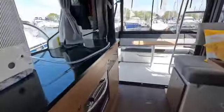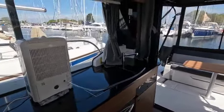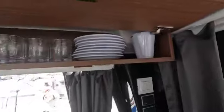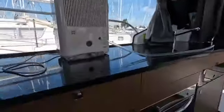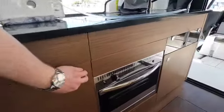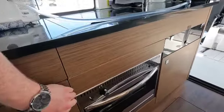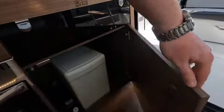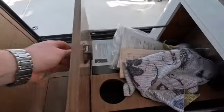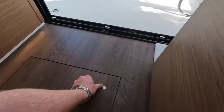As we come up again on the starboard side, this is your galley area, so you've got some additional storage up the top, some storage lockers there. And then you've got plenty of storage in places like here. There's your second fridge in the galley. Again, a bin and a bit more storage in there. And here, storage with drinks holders.